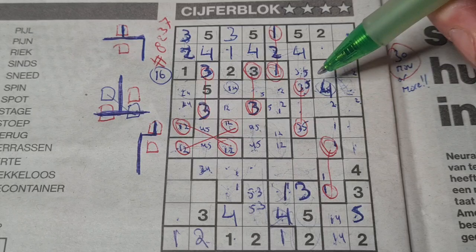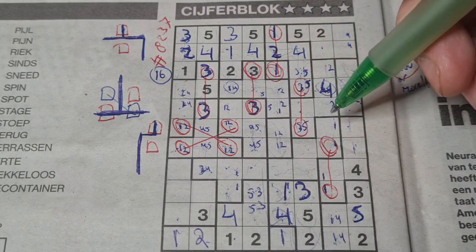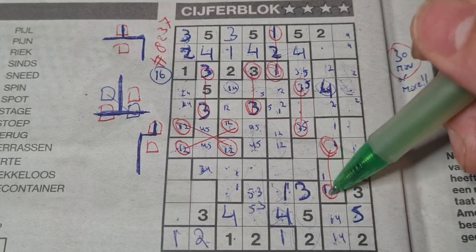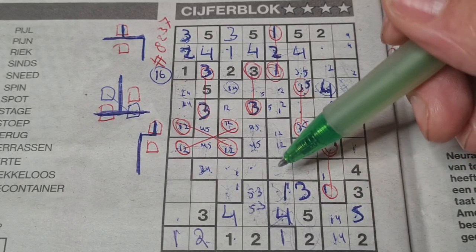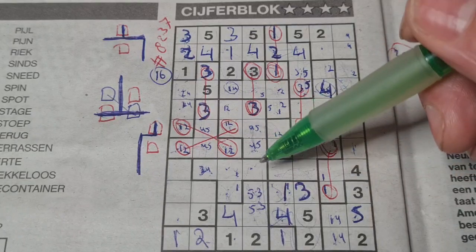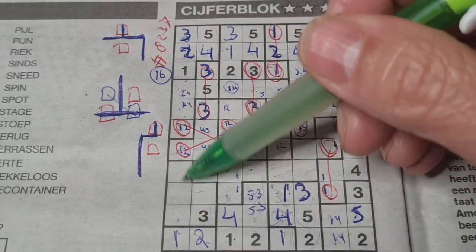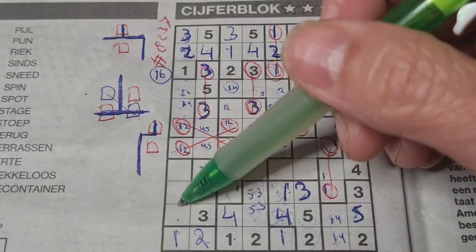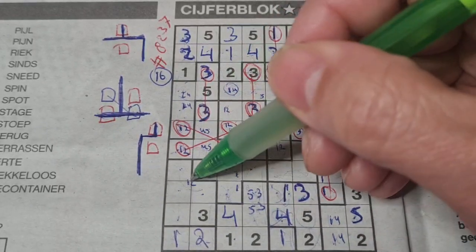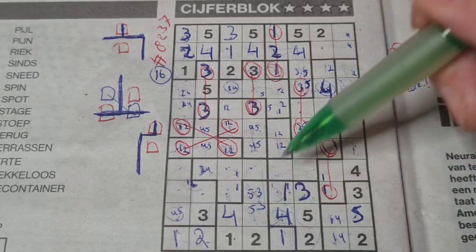I'm thinking. 1, 2. Well. 1 and a 4. Suppose this is a 3, then that box should be also a 3. Suppose this is 5. I'm stuck, I'm really stuck here. 1, 2. This box cannot be 1 or a 2. 1 and 2 should be in one of these 3 boxes. So 2 numbers left, the 4 and a 5. 3 and a 5. 1 and a 4.